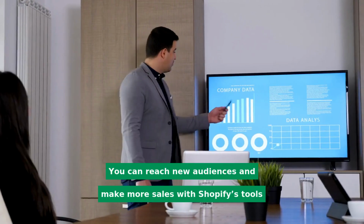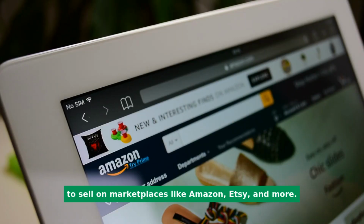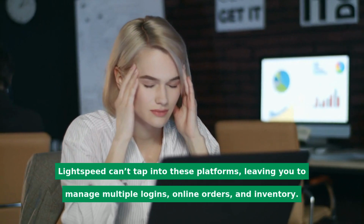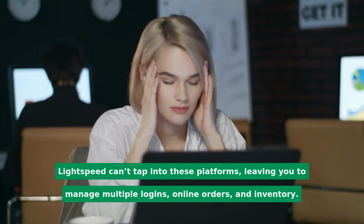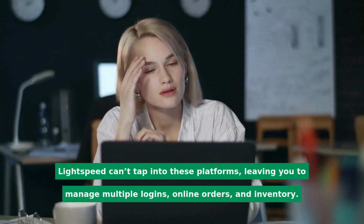You can reach new audiences and make more sales with Shopify's tools to sell on marketplaces like Amazon, Etsy, and more. Lightspeed can't tap into these platforms, leaving you to manage multiple logins, online orders, and inventory.